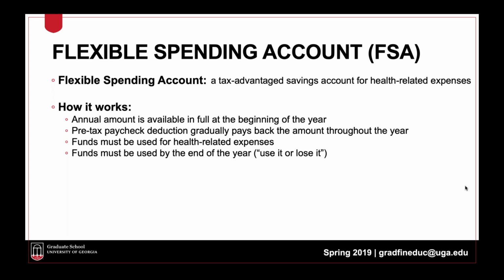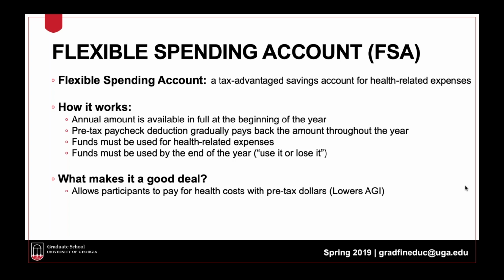And then the funds in the account have to be used for health-related expenses, and the funds must be used by the end of the year. So if you don't use that $2,000 during the year, at the end of the year you're just going to lose that money. And what makes the FSA a good deal? It allows participants to pay for health costs with pre-tax dollars, and by contributing to it, you lower your adjusted gross income, which then helps lower your taxes. And sometimes employers will make contributions for you or match your contributions, so that's free money.